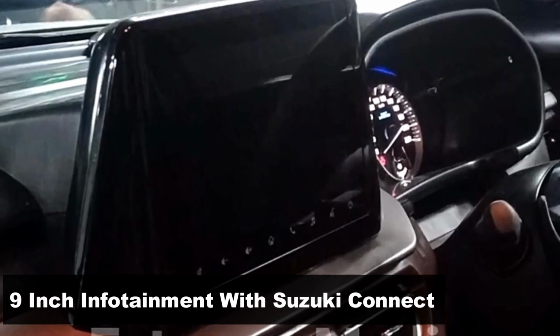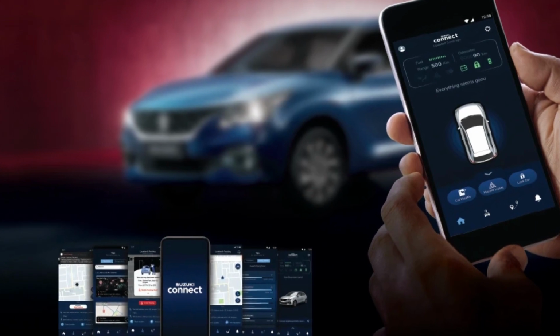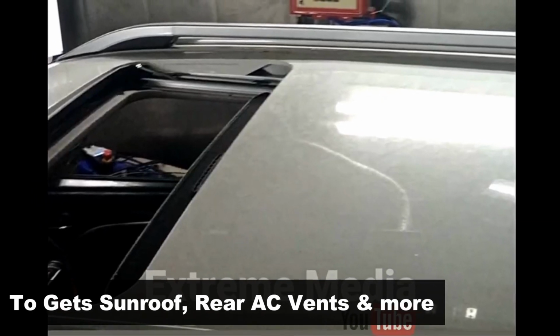No leaked interior pics this time, but the previous leaks confirmed the floating type touchscreen system, the same unit that comes with the new Baleno. We'll also get the latest connected car features. Maruti Suzuki might equip the much-needed features to the Brezza, like rear AC vents.